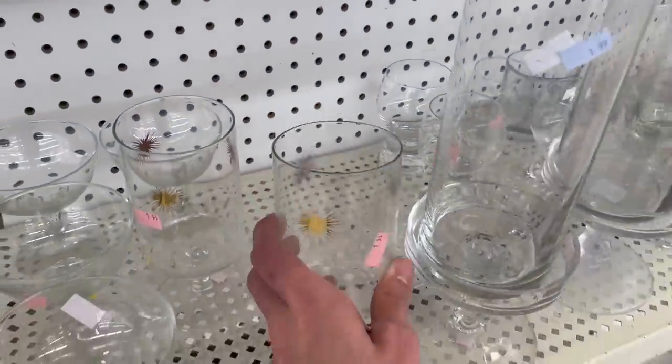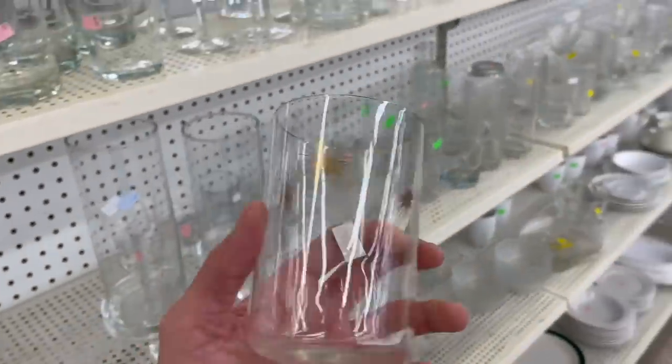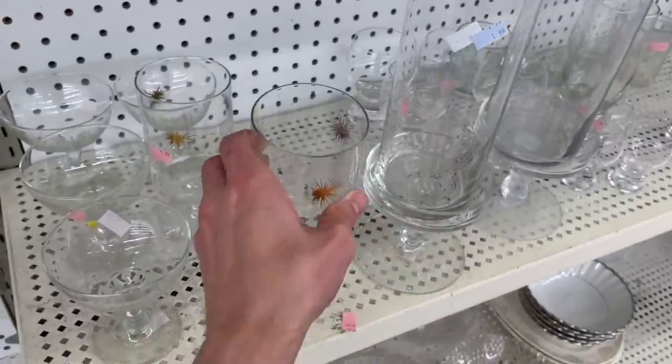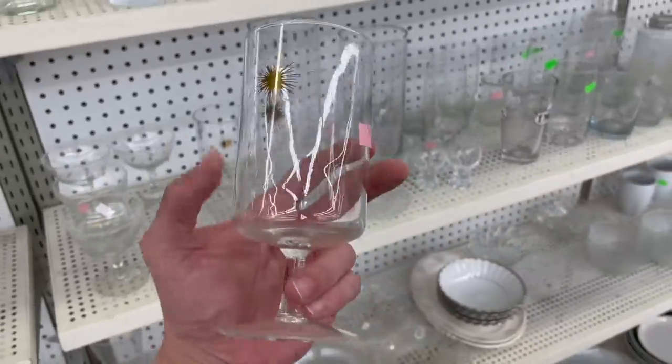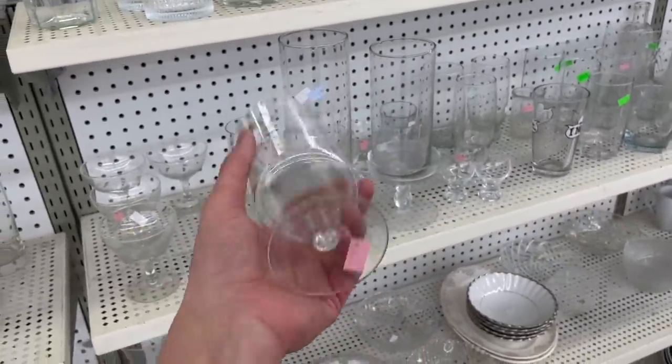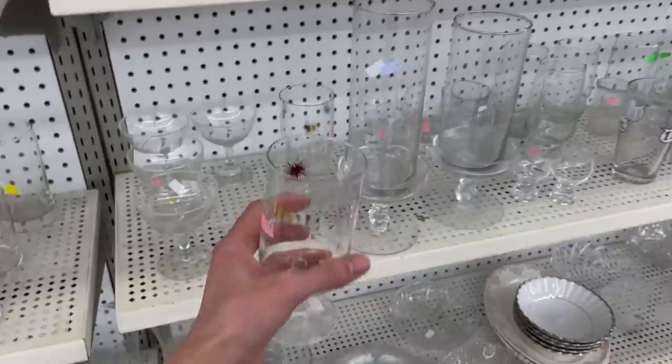Yeah, let me take a look at that. Yeah, that's missing too much gold on top, and this one is completely off. I wonder if I should still get it? Nah, I'm gonna leave it.